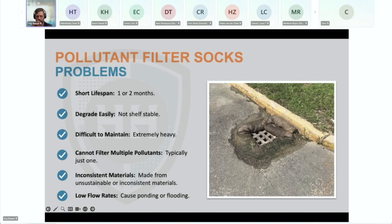Well, in order to understand how we can fix our customers' problems, it goes back to what I already talked about. What were the problems we were seeing with existing pollutant filter socks on the market? Number one, short lifespan. Typically only lasts maybe a month or two before they stop filtering out pollutants. Number two, they degrade easily. Not only in the field, but you order a few of these to keep stock around. They become moldy, smelly within months of sitting on your shelf due to the contents inside.